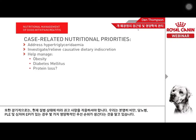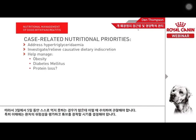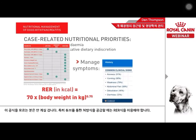Thirdly, possibly in the longer term, start adapting your recommendation according to concurrent problems. So we know that obesity, diabetes, PLE, even EPI will have some different nutritional priorities to address. But let's always remember, as Dan has pointed out, that anorexia is our primary clinical sign in pancreatitis. So a lack of voluntary food intake really does need to be addressed, particularly where we've seen that compromise for over 3 days, 3 to 5 days. You can see a nice crib sheet there to assess risk in your patients, and decide when we're going to proceed and place that tube.